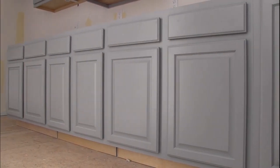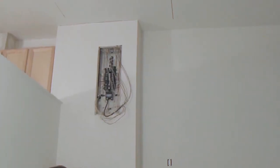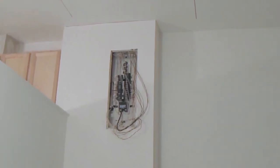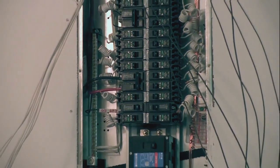Also, a very important part of this line is the continuity check on our electrical circuits. Here we wire the house and get it live with electricity, and then we check all the circuits to make sure there are no shorts.